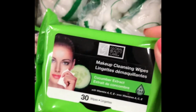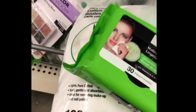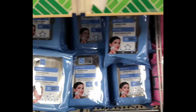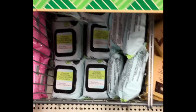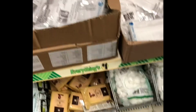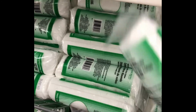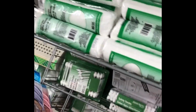And these makeup wipes look like cucumber scented ones that I used to get from Garnier, so I'm going to grab both of these. It looks like they have a ton of makeup wipes. Collagen ones, charcoal ones. These are cocoa butter ones. So, wow, I can't believe all the makeup wipes they have. These are cotton rounds or cotton pads, and I love these things. I use them for so many different things. So I'm going to grab some of these.